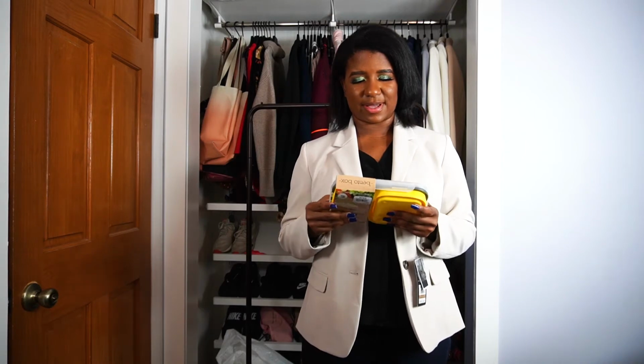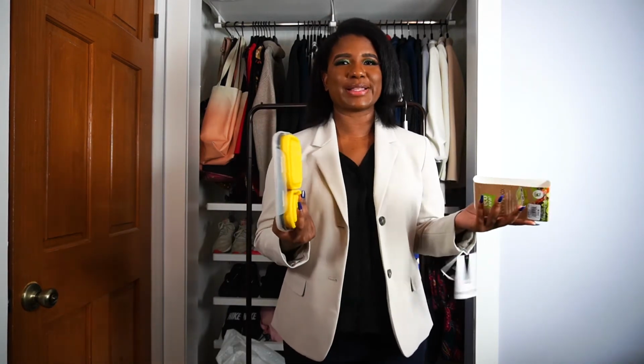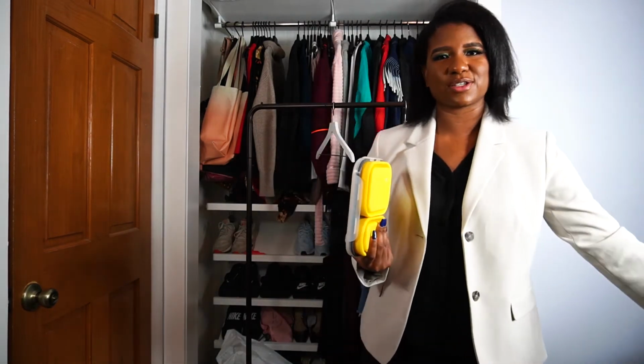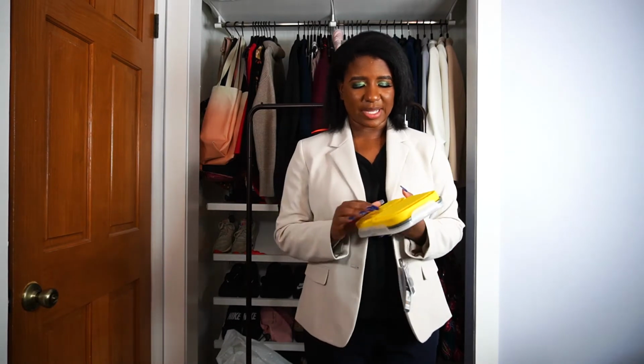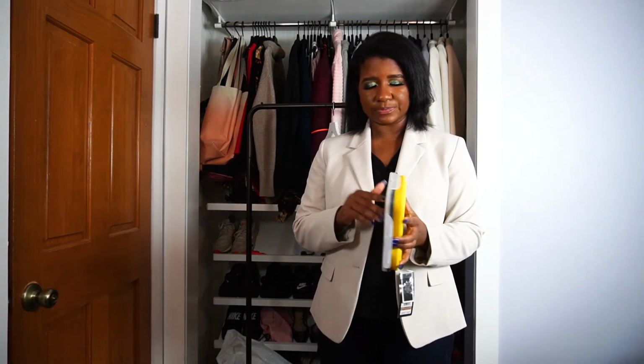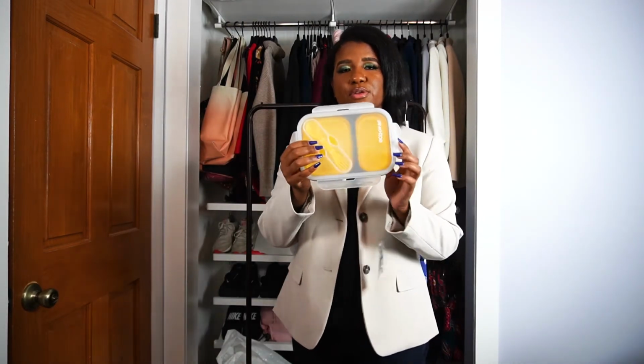But yes, I got a bento box. I want to go to Japan to buy some other ones that they have there. I see the cute designs with the cats and everything. But yeah, this is also reusable. This is BPA free. This is how it looks on the front.